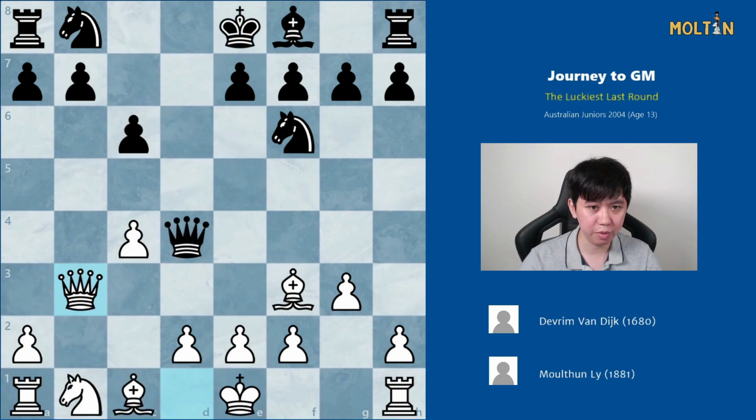So after the move Qb3, black actually retreated with Qb6. I was very happy to see this because now we can justify our previous move.